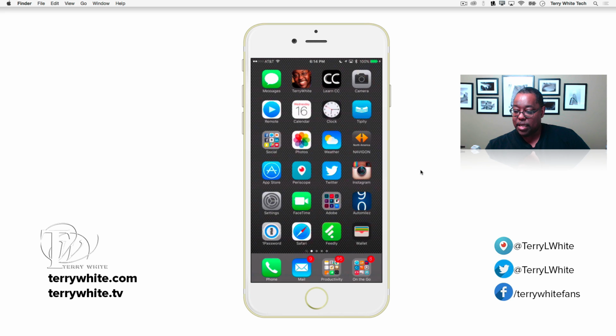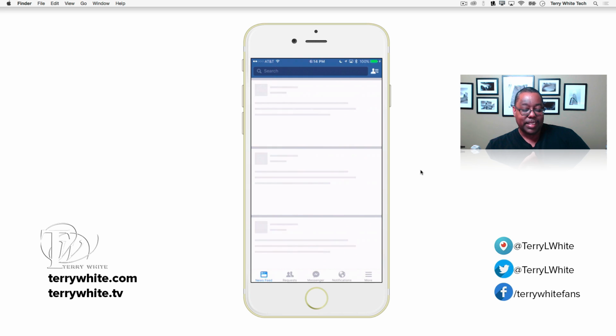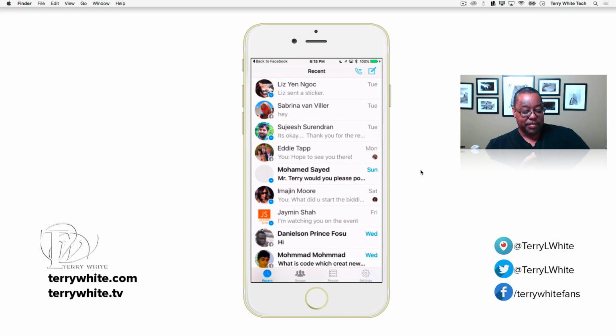Okay, let's take a look at the brand new back button. So for example, let's say I go to Facebook. And as you know, Facebook has a separate app called Messenger. So if I tap on Messenger, it takes me over to Messenger and it will show me all the messages I've done. But you'll notice on the upper left corner, there's a back to Facebook button.